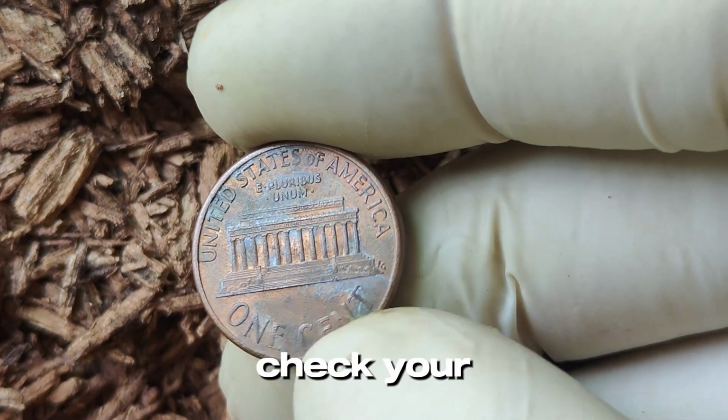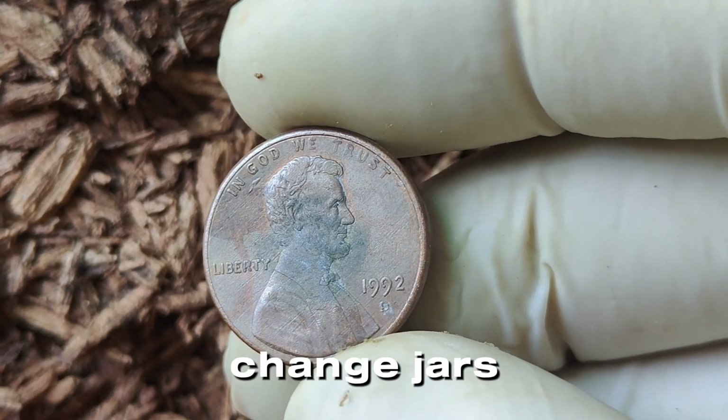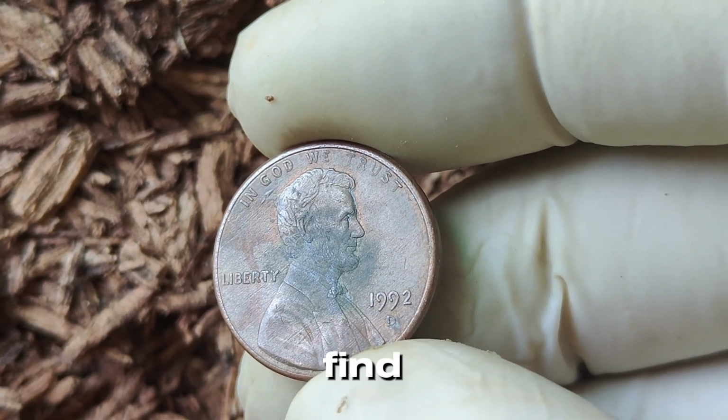And don't forget to check your pockets and change jars, you never know what treasures you might find.